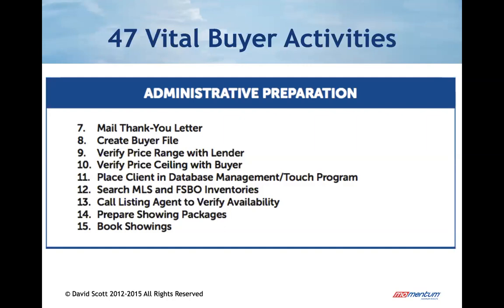Everything's online. Verify the price range with the lender, and verify the price ceiling with the buyer. Like, hey, Mr. and Mrs. Buyer, your lender said you could buy up to $250,000. Is that how high you want to go? No. We don't want to pay more than $175 or $200, whatever their comfort level is.